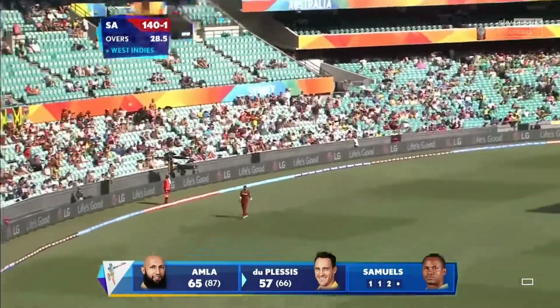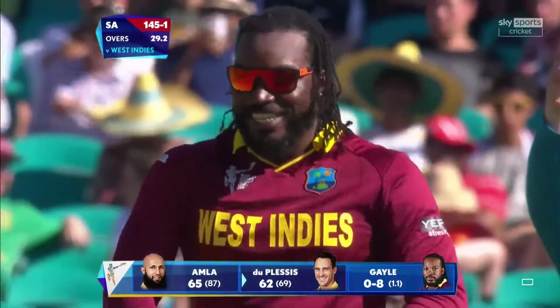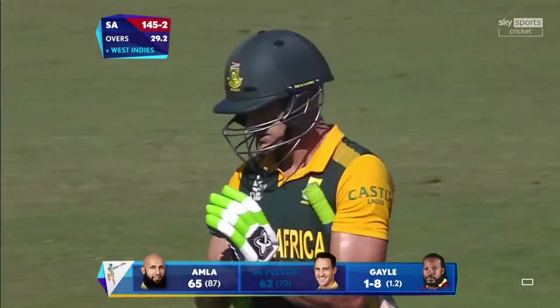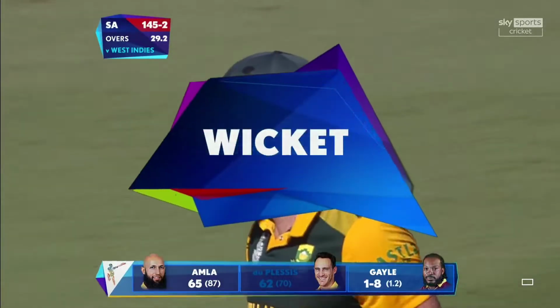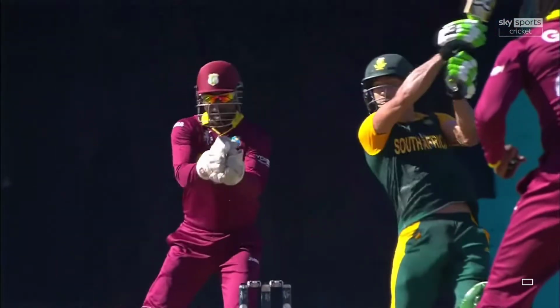Brilliant stroke, off the back foot, over extra cover. Oh, he has got him. That's an edge. That's an excellent catch by Dinesh Ramdin. They'll say he didn't know too much about it, but it's stuck, and that's all that's important for the West Indies. Well, that bounced. He had to get up with it. It certainly is an excellent catch.